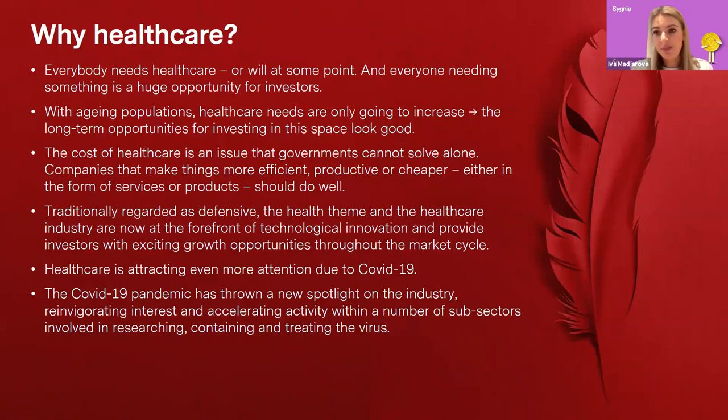But healthcare is expensive. So we have seen that the cost of healthcare is high all over the world, and it is a massive issue that governments cannot solve alone. Companies that are continuously thinking and innovating in the healthcare space, trying to make certain devices cheaper, certain medications cheaper, as this research and development goes on, the companies that are able to succeed in making certain procedures or medications cheaper are only likely to benefit.